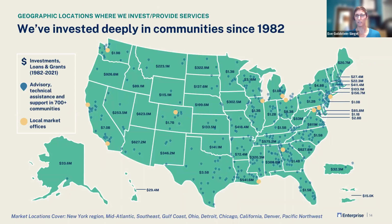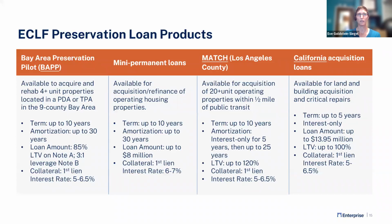Enterprise's loan fund shares the same footprint as the wider organization, and we work across the country with a greater concentration around our market offices. As mentioned, we have 2 offices in California, one in San Francisco and the other in Los Angeles, but we serve communities throughout the state. Next slide. Most of the financing we provide is for early stage development, such as acquisition and pre-development loans. However, we do have specific products for preservation of affordable housing, which I've summarized here on this slide.